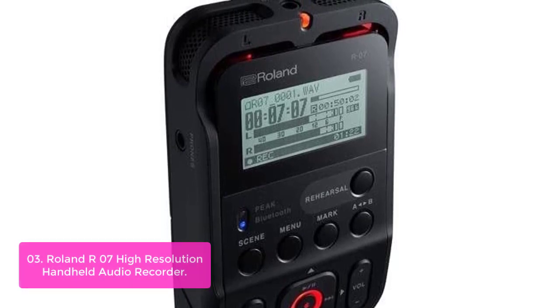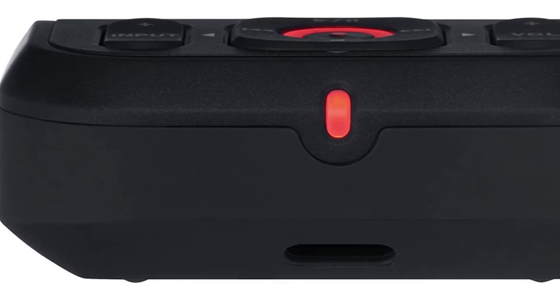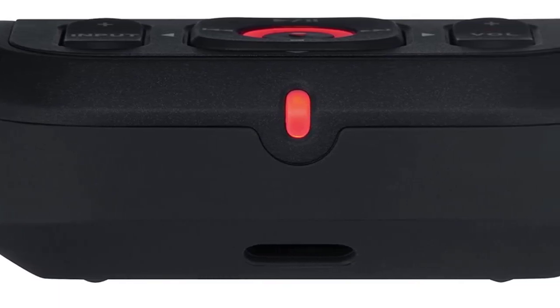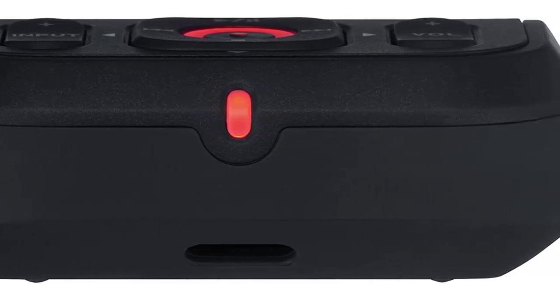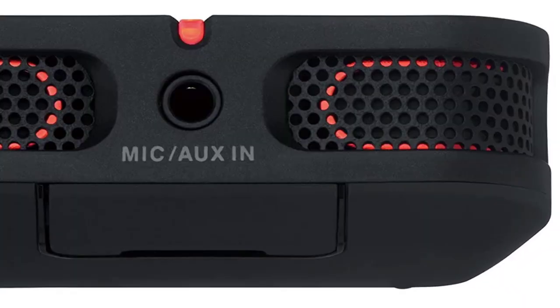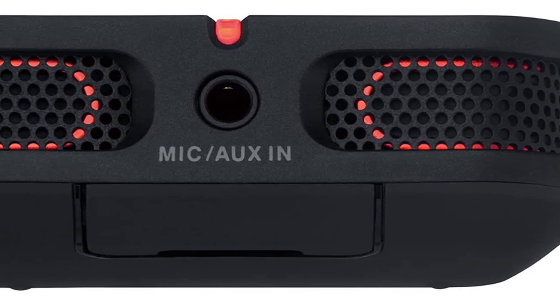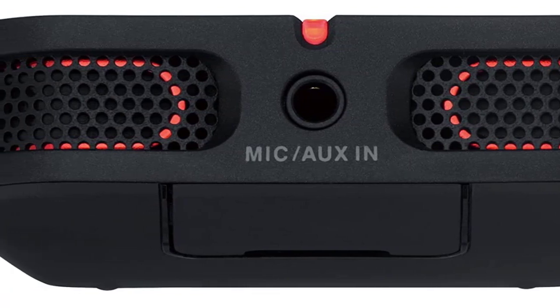Roland's acclaimed R7 high-resolution portable recorder is engineered for superior audio quality thanks to its high-performance 24-bit digital interface and an impressive 20Hz to 20kHz frequency response range. With integrated stereo microphones, the R7 can capture music clearly and precisely, enabling you to capture more vivid audio performance as you play it back through studio monitors or connect it to a Bluetooth speaker with low-latency wireless monitoring.